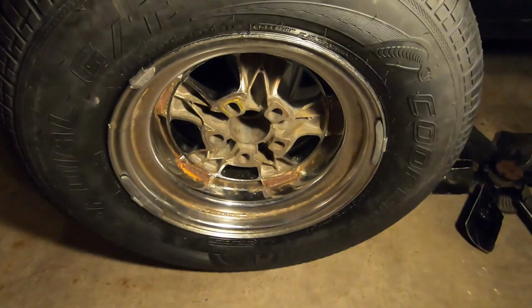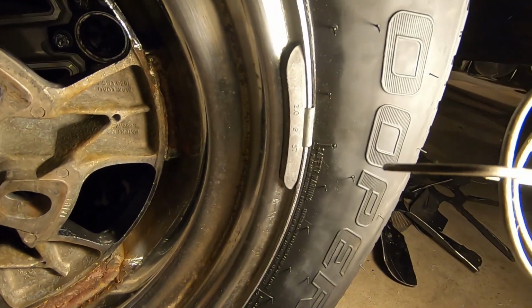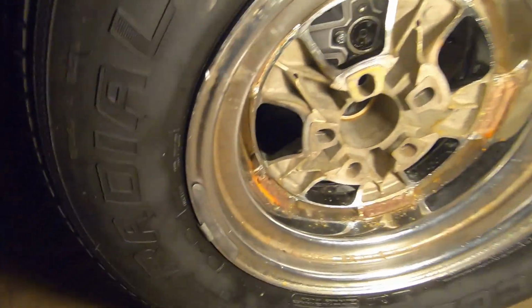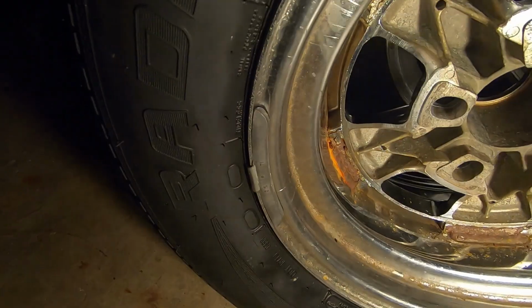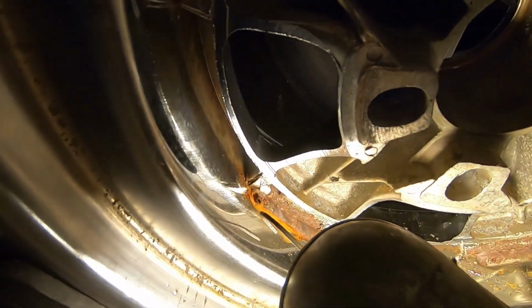But wait, there's more. Yes, we're on the back side of the rim now. Let's see, we got a 2 ounce weight there. We got a 2.5 there. Oh, and if you look here, here's where the damage starts to really show itself. You see that rust right there around that weld?